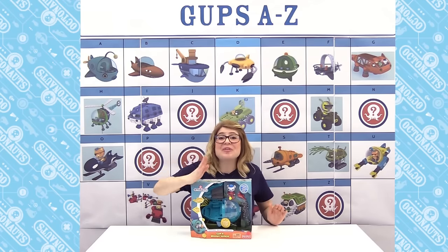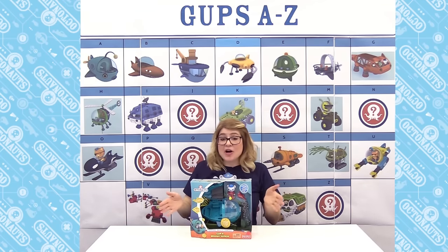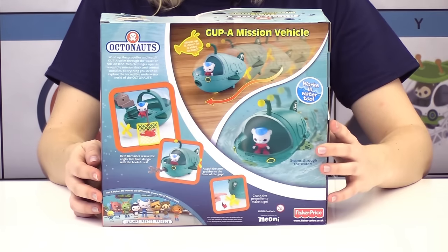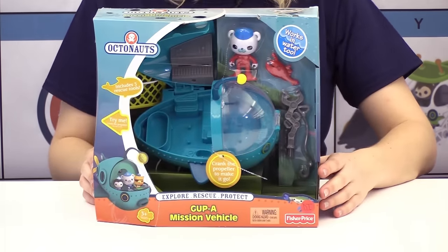and it'll move on its own right along the table in a very cool wavy motion. And then you can also put it in the bath, and it floats. Oh, see? And it'll actually move forward in the tub, just like the Gup A in the show. So cool.